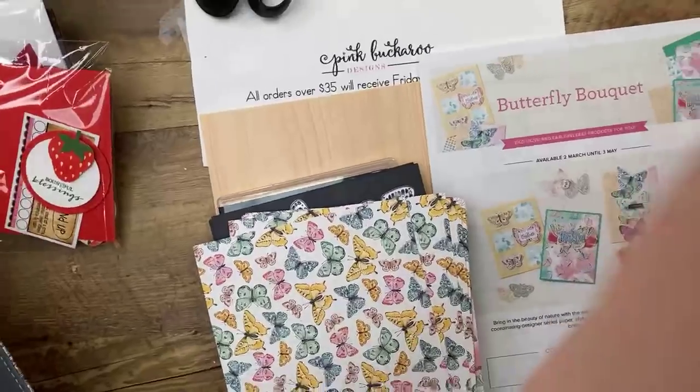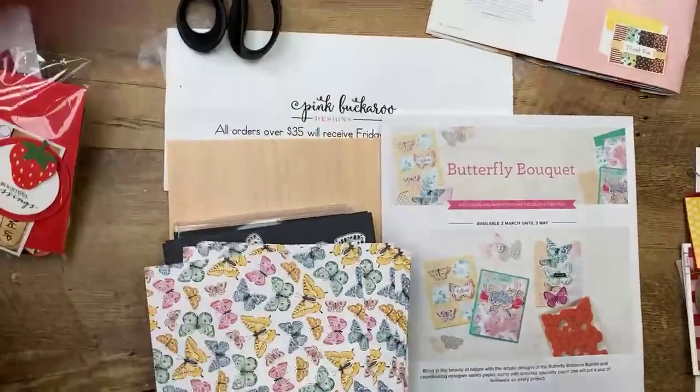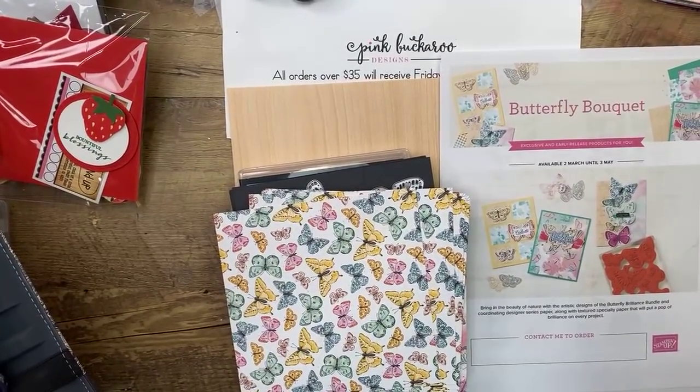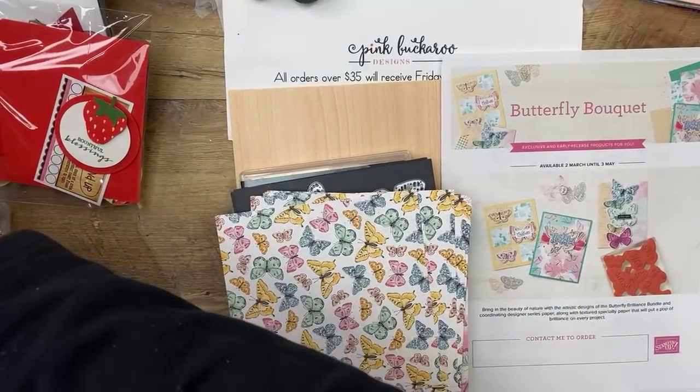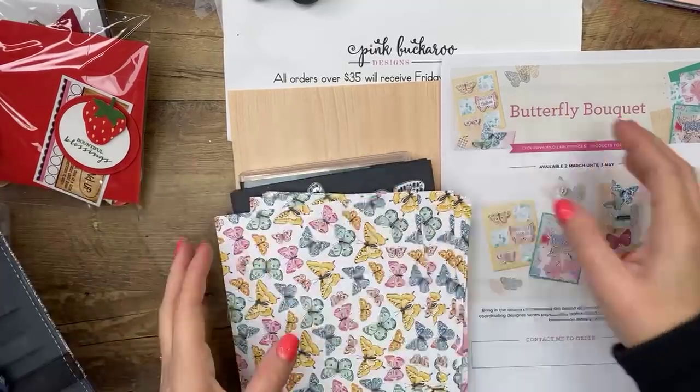Well, let's see what else. You know, I think I'm going to turn you guys around because I want to show you something that is coming in March, but it's also available in the starter kit. So let me turn you around so that you can see this new butterfly stuff that is coming. Now, you can't order this butterfly stuff right now. However, you can order it. Let me open my video. It closed somehow. You can get it in a starter kit.